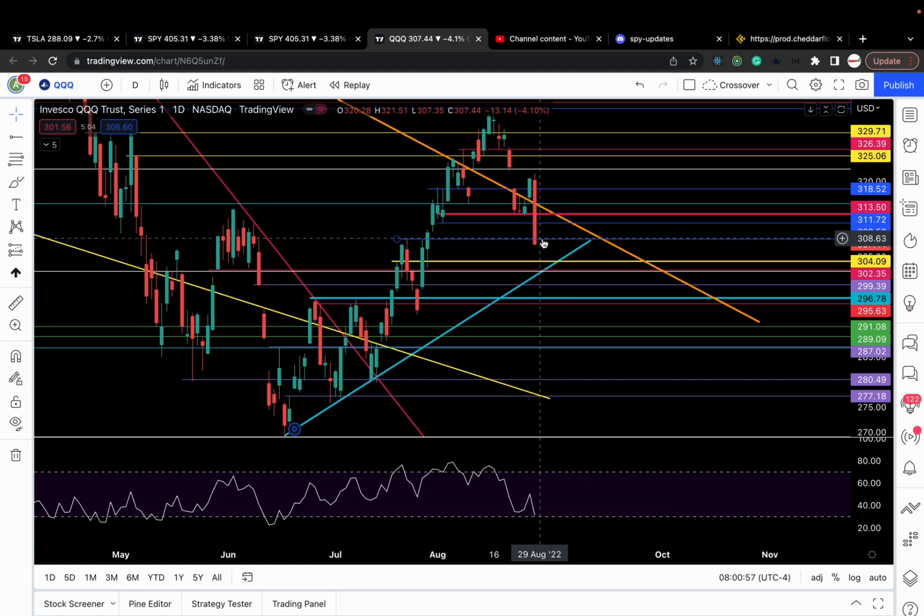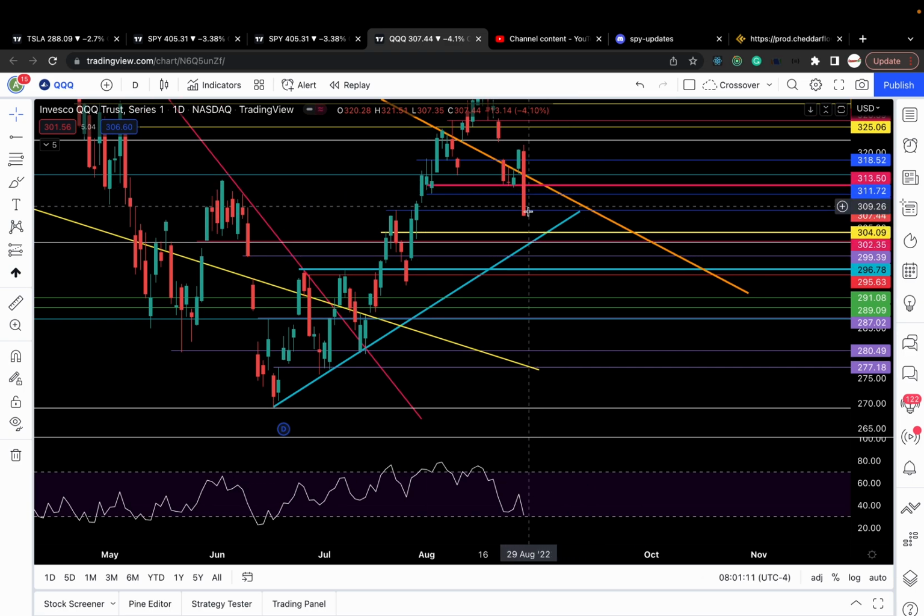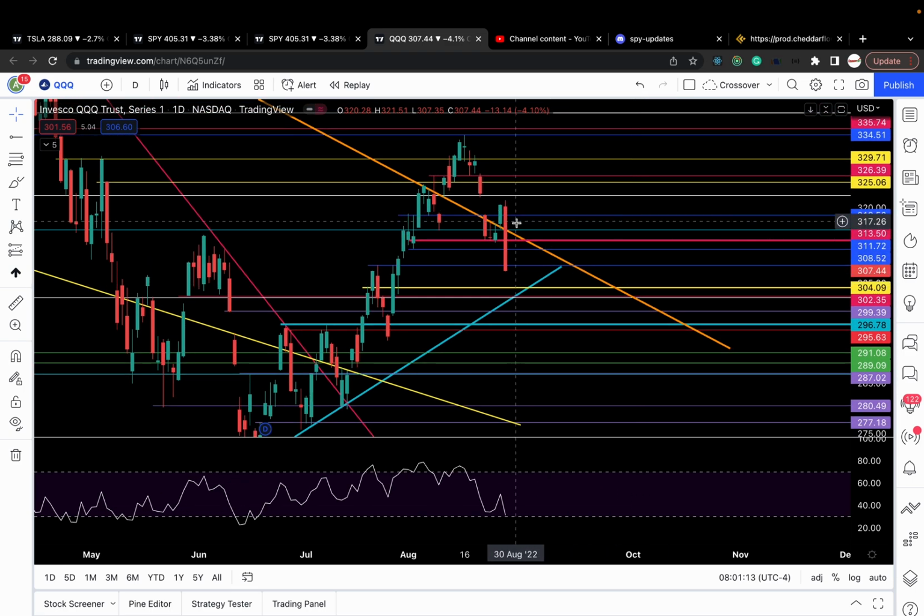As long as we are below 308.5, I am bearish with the next target around 304, possibly 302. Very critical level right there. 302 is based on this trend line since mid-June. Okay, so below 302, that's a breakdown of a critical trend line from mid-June, and it's very, very bearish. Okay, so only bullish above 308.5, but as long as below, I'm bear bias. Okay, so please add those levels to your charts.